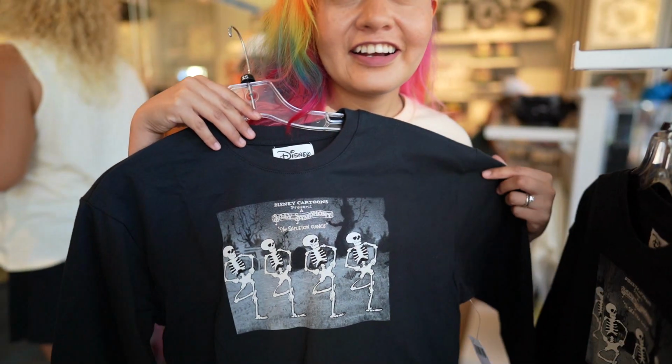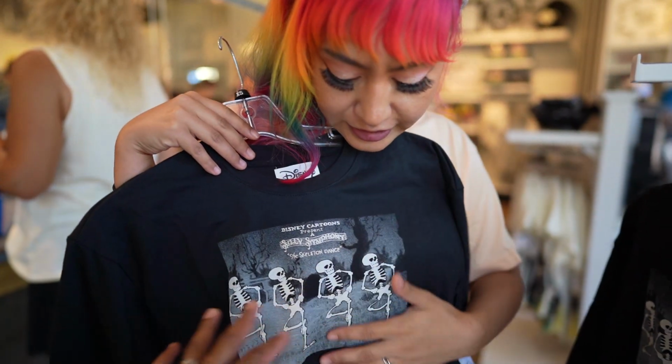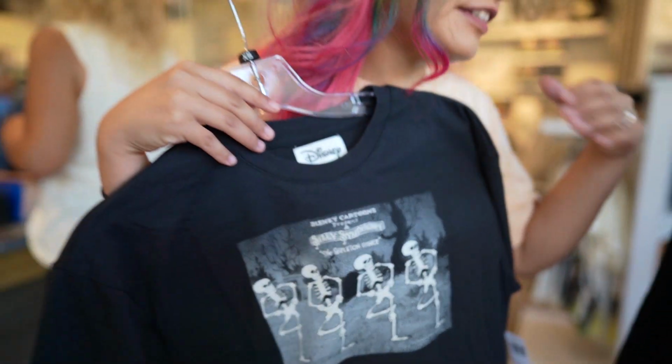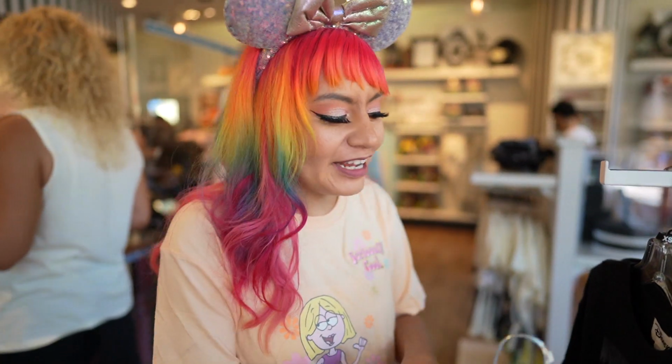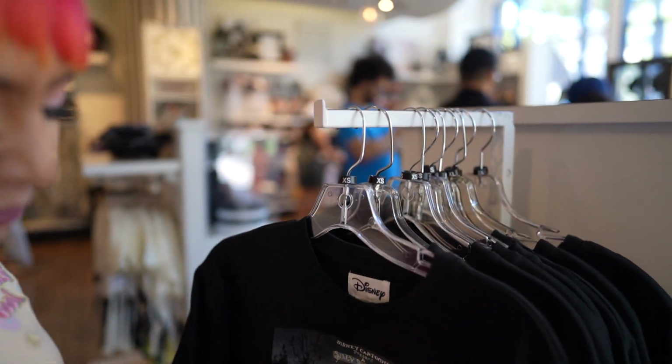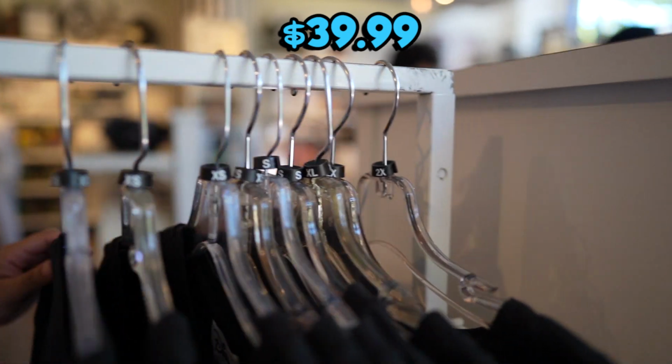I think what may have been a missed opportunity was to have that be the holographic one, so it moves from side to side and looks like they're dancing like the cartoon. But it would have been cool. That idea sounds really awesome. And the long tee is priced at $39.99, from extra small to 2X.